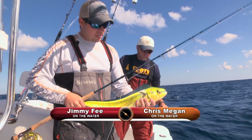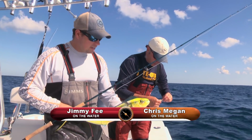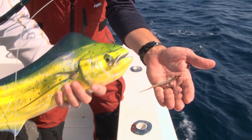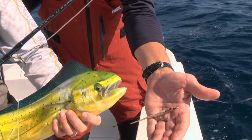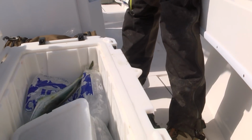So this is a mahi on the fly rod right in New England, kind of a unique opportunity, and it's just a whole lot of fun. You can see what they're feeding on right here. This lobster buoy holds little bait, and these guys come in and they love the sea life around it. That's where they're eating. Well, let's get him on ice. That's a good eating fish right there.